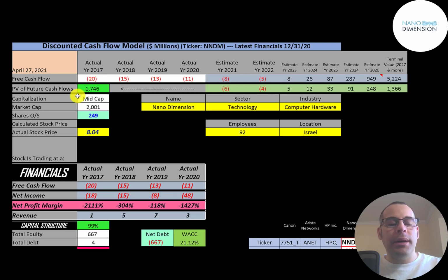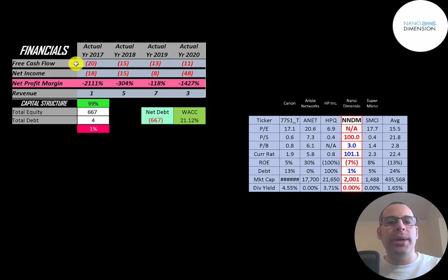This is a mid-cap company, 2 billion market cap. They're trading at $8 a share and they have 249 million shares outstanding. Let's look at the financials. The way you value a company is you estimate the free cash flows into the future and then you discount those numbers back to today's value. That's what we're doing in this video.